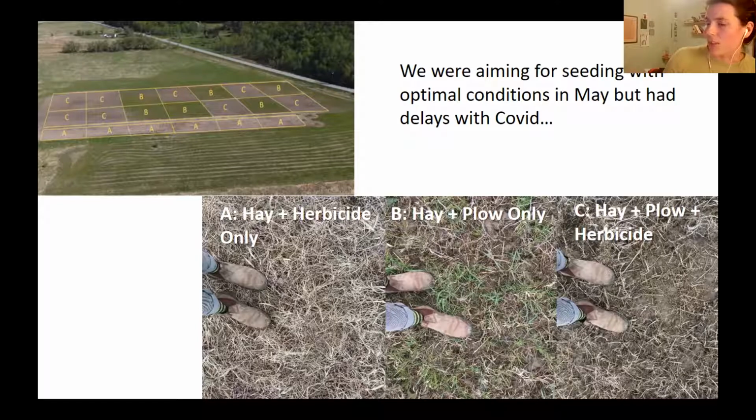In the upper left is just a reminder of our plot design. And then these are conditions in May with the different preparation techniques. Where we just did an herbicide application, it was really effective at killing the reed canary grass, but there was still quite a bit of thatch. The plow only we found to be not very effective. It stunted it initially, but it regrew. And then the plow and herbicide was highly effective at controlling reed canary and opened up quite a bit of bare soil.